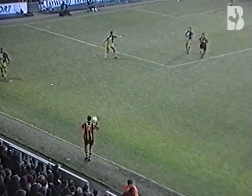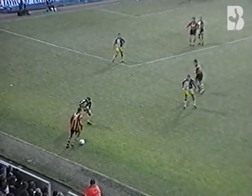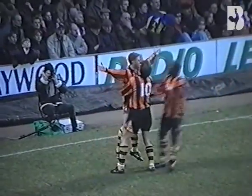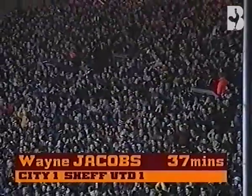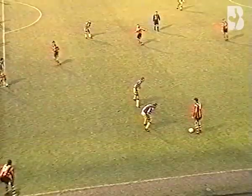Chris Waddle now taking the brunt of the Yorkshireman. Waddle chips it forward towards Steiner, back for Stallard. Yes! 1-1! Duxbury scores for the second game in succession. Flick on in the box, and there was Lee Duxbury.